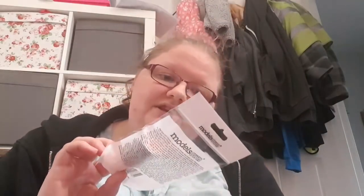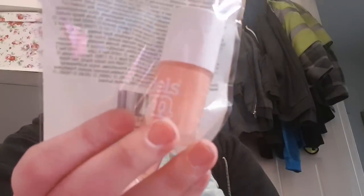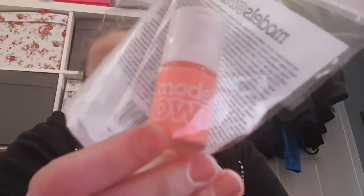I also found the Model's Own nail varnish in this peachy pinky kind of colour. So I grabbed that one. And this one's in a more orangey peachy kind of tone. Found those, they're £1 each. I also got two packs of the ice cream honeycomb bunting for myself. Then Sam hauled those as well.